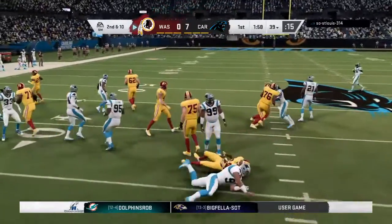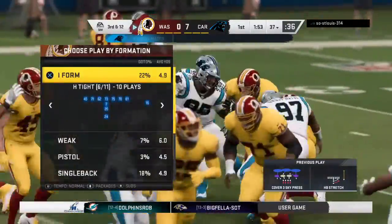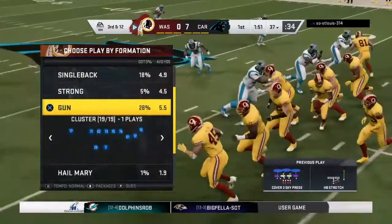On 2nd down, it's Gibson. And this time he's going backwards. So after the no gain on the last attempt, here they get him behind the line.